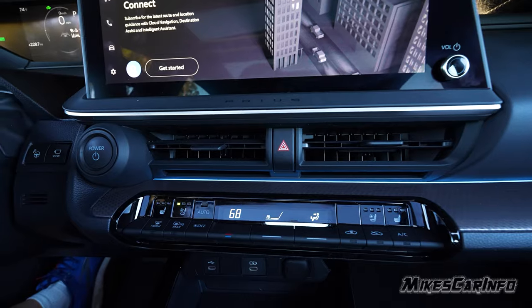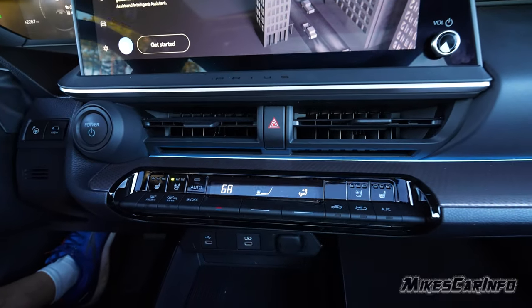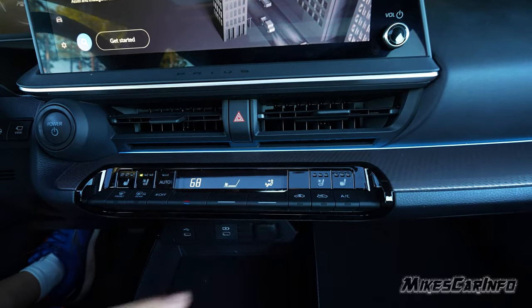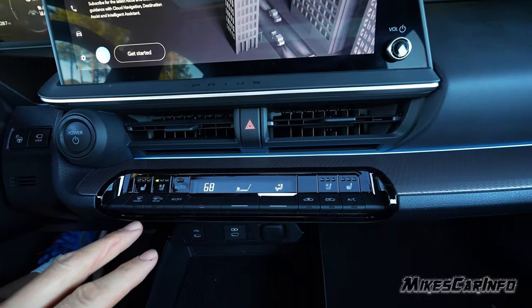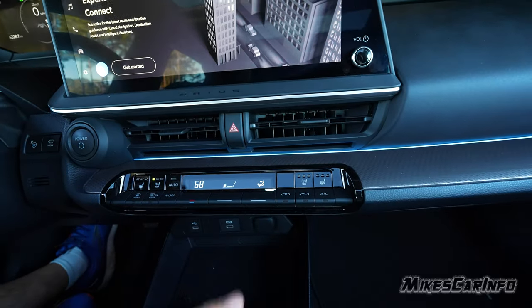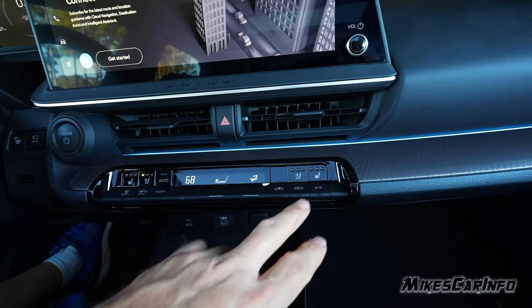All right, so there's the four-way flashers. And then the climate control is here. It's a single zone. So temperature, fan speed, where you want the air to blow. You also have the front and rear defrosters. You can change whether you want to recirculate the air, turn on the air conditioning.